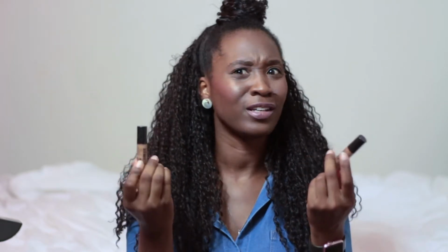But I think it matched perfectly. Maybe I can use these as highlighters or whatever. I really don't do highlighting either, so I don't know. Maybe I can figure something out to use these for. Maybe under your eyes or something, if you're having a really bad day, look real tired, and you just want to brighten yourself up, that'll work.